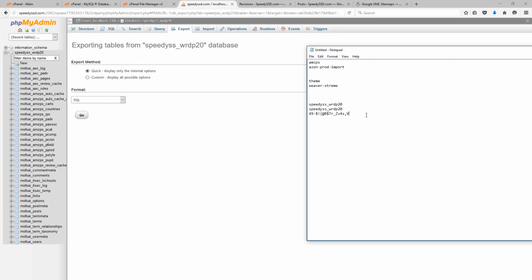So on my site, my prefix name is MOFSAI underscore. However, on a lot of WordPress sites, by default, you're going to end up seeing this, WP underscore. So if WP underscore is at the beginning of yours, record that. Otherwise, record whatever custom name your site is using.